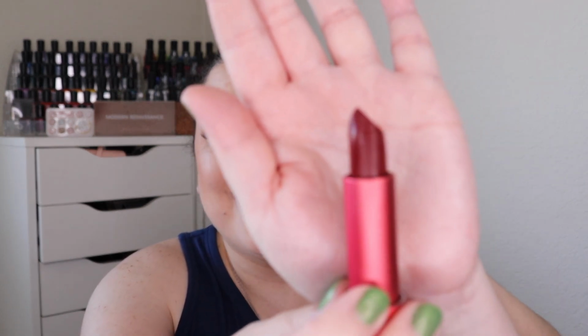And then the last one I made is called Brazen Hussy. The reason why I named it that is because my last name is Hussy. So I needed a bright red lipstick that a hussy would wear. So I'm super excited to have this one as well. So I have several new bullet lipsticks that are entering my collection.